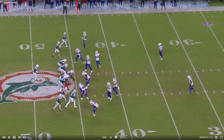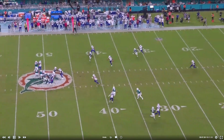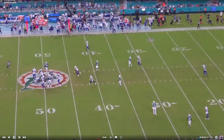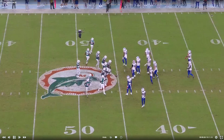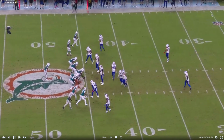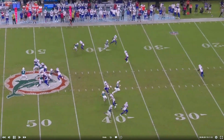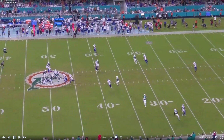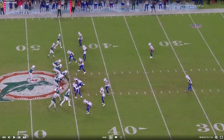Now that 3rd and 1 stop by Dorian Williams and the Bills defense leads to this 4th and 2 play. It's a sack by Ed Oliver, and keep in mind, the score was 17-7 right now. The Dolphins were already in Bills territory near midfield, and this play was really big by the Bills. And I want to credit the sack to Ed Oliver and that individual performance, but the pre-snap, the post-snap picture changed just a little bit, and it kind of caused Tua to kind of hesitate.